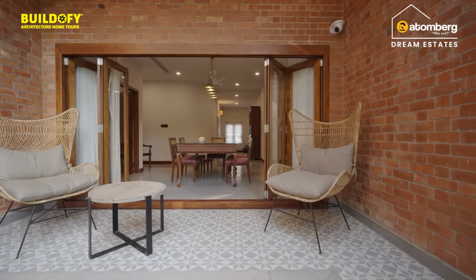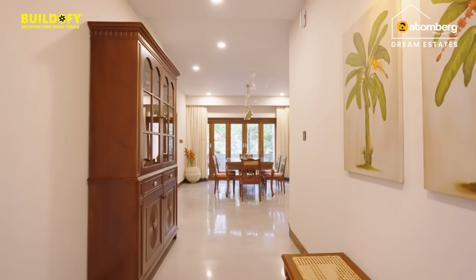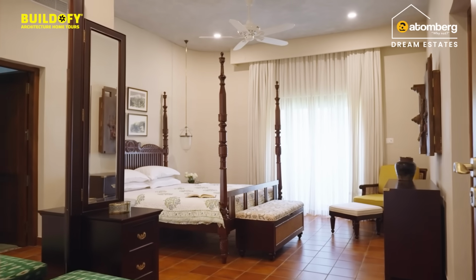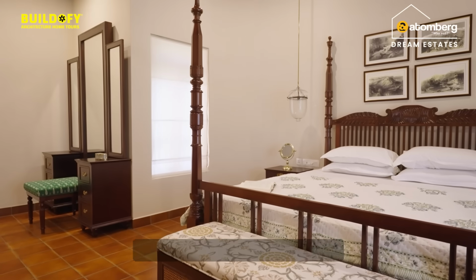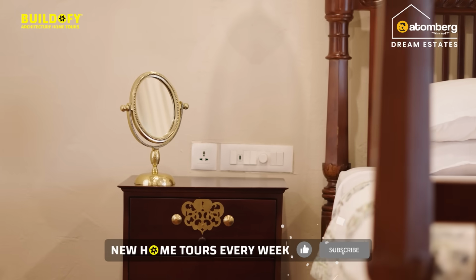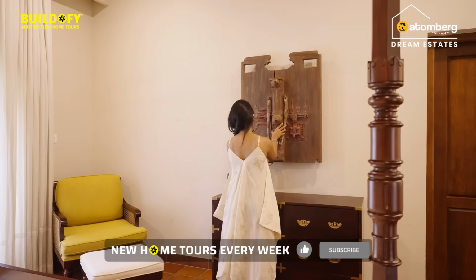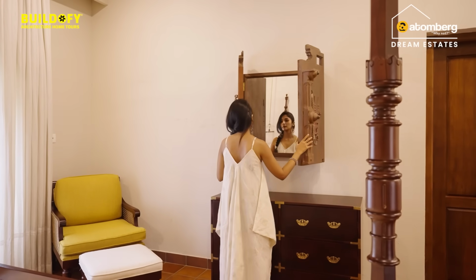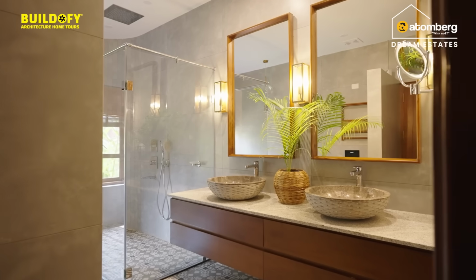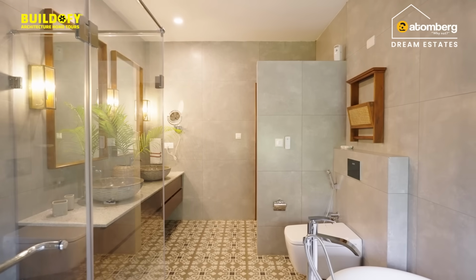From the guest bedroom, as we walk towards the right, we move into the passageway that leads into the master bedroom. There's a beautiful fantasy 4-poster bed. There are treasure chests that have been converted into side tables here. There is a beautiful old window here that doubles up as a mirror. The master bedroom actually has a built-in walk-in closet, and it has a very elaborate bathroom which has 2 sinks, a tub, a shower area.